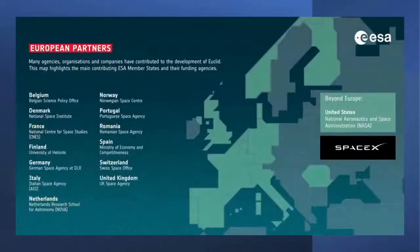So this is just a slide showing the number of countries involved in Europe. The list of countries there, obviously Germany, Italy, Spain, Portugal, and of course United Kingdom. So we're providing quite a lot of the expertise for the mission. Beyond Europe, we have the United States. NASA is providing some of the detectors and instruments for the spacecraft, and of course SpaceX are providing the launch.